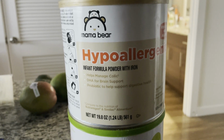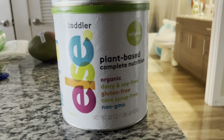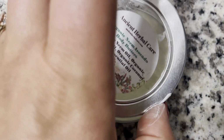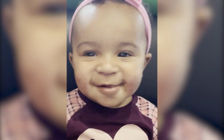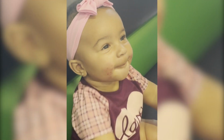So we tried the new formula that is specific for babies who have a cow's milk protein allergy. And also we used the cream. So it seemed to work pretty well for a few days. And Amara even pooped everything out. Her constipation seemed to be gone. She had more energy and her cheeks seemed to get a little bit better, right?